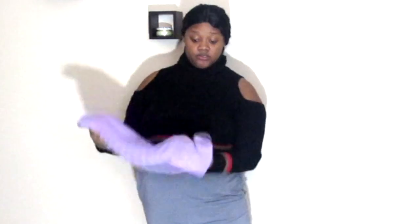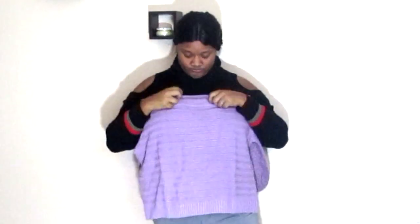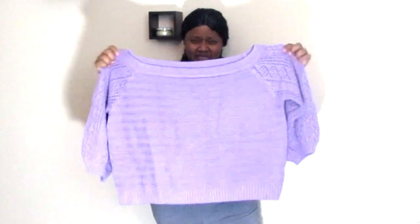All right. Okay, this is another thick one. Another thick one. Oh, it smells old, like old something. I got an old mop. Gotta let this air out.